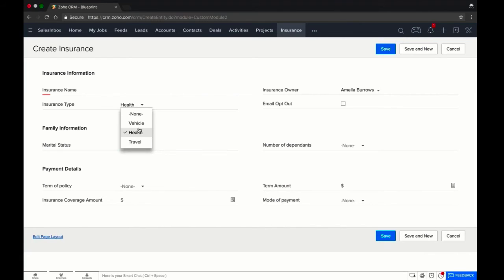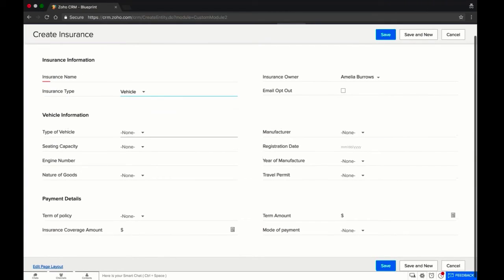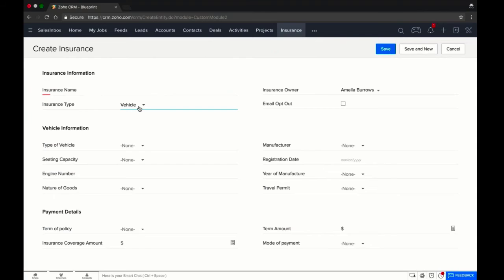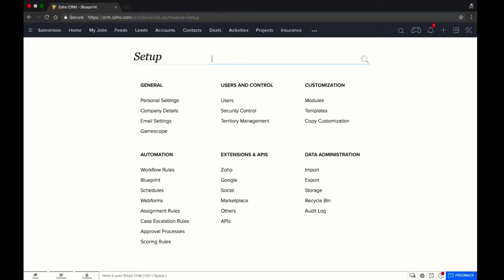At the same time, if I have a vehicle insurance, now the vehicle information comes in. So you see, what you see is dependent on this field here. That is the insurance type. That's the one that governs the next sections and the fields that come in. So let's now go to seeing how you can create this.